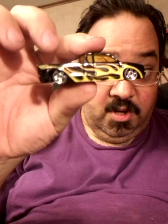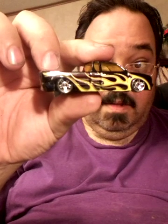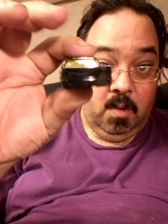So, it's pretty sharp. I like how they're lowered. I'm a sucker for lowered vehicles. Wouldn't drive them in real life because, you know, you curb the heck out of them and tear them all up.